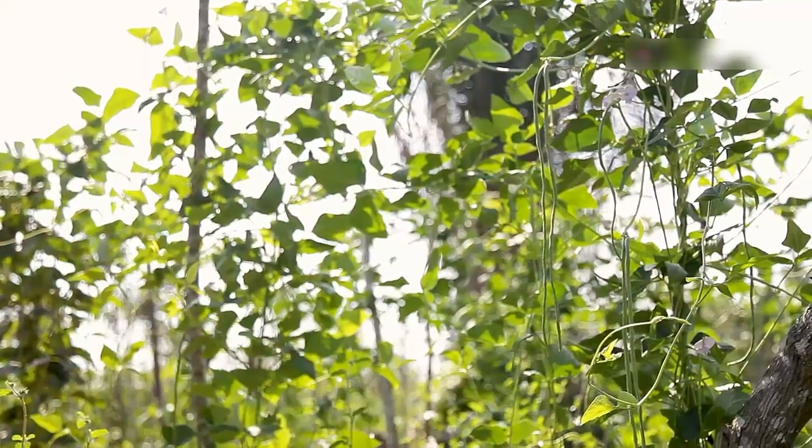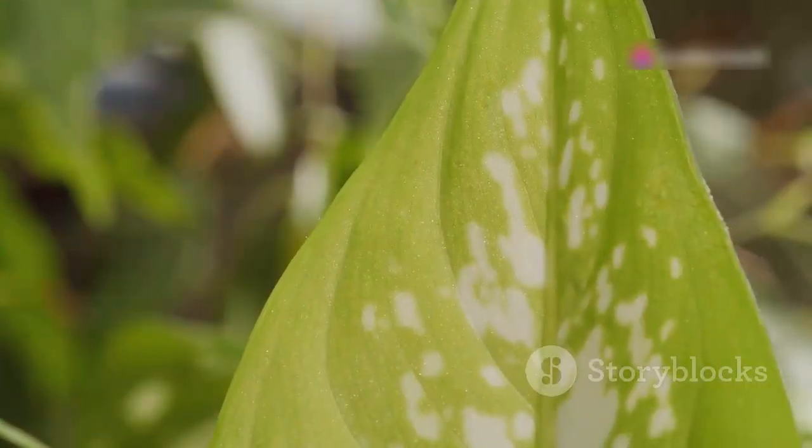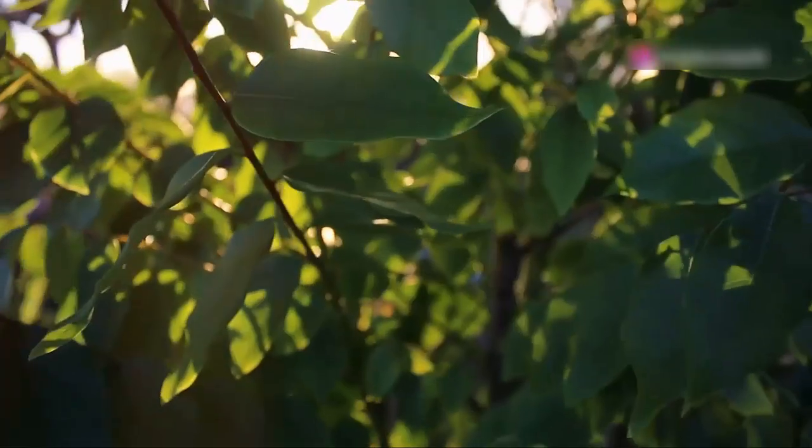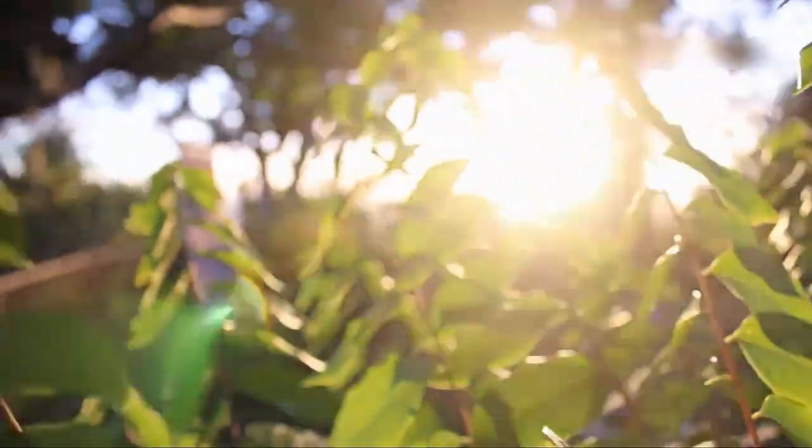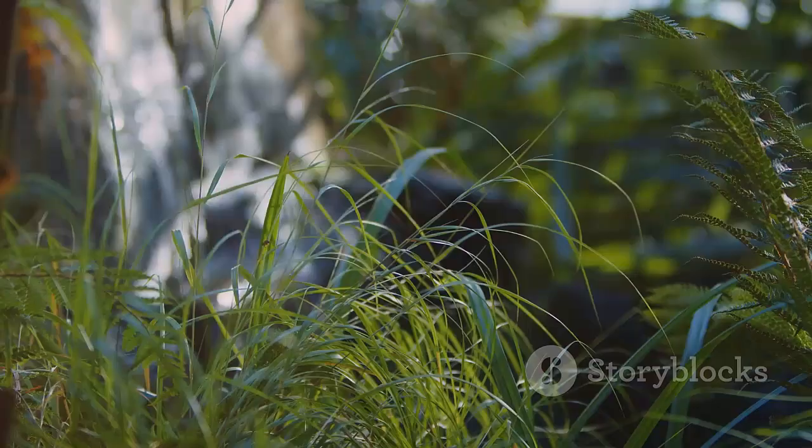Plants are natural air conditioners. They cool the air through photosynthesis and transpiration. They also provide shade, reducing the amount of heat absorbed by the ground. Every plant makes a difference.